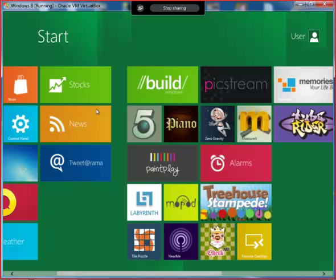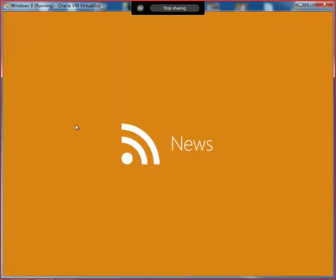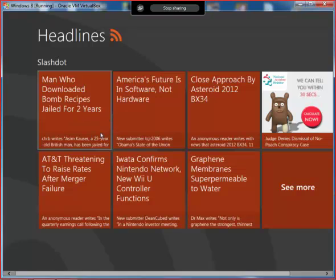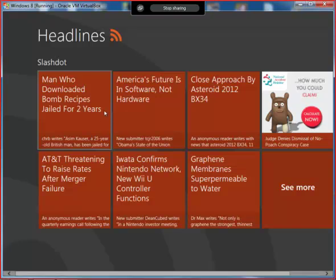I've got Slashdot in the news here. Of course, this is all lagging more than it would, so I'm giving it some credit for this. The tiles are kind of nice. I'm not getting anything live at the moment. The tiles are kind of good, but they would be better if it was live.